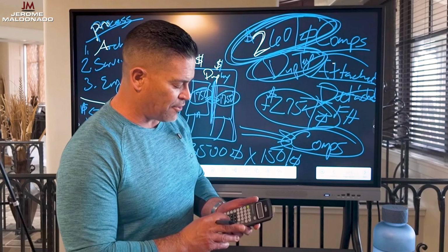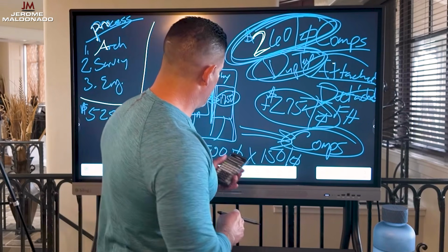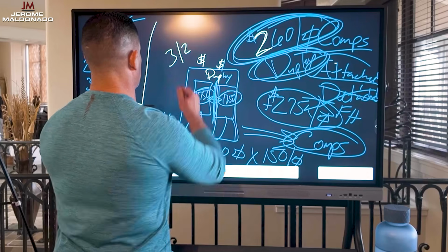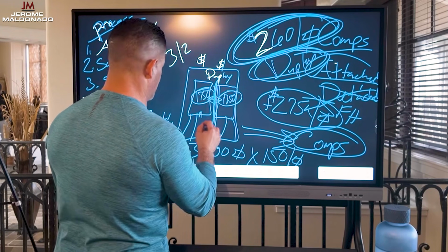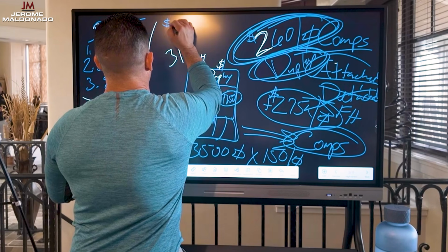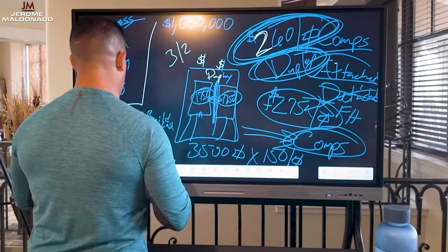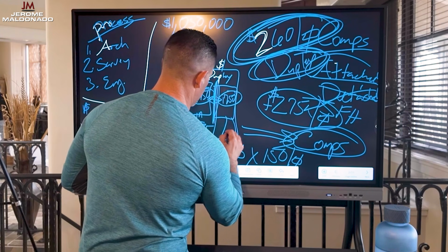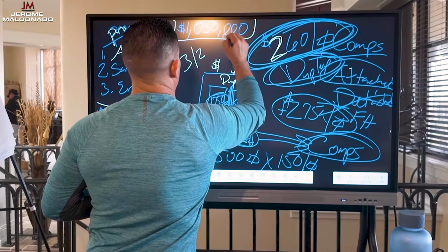So if we take $300 a square foot times 3,500 square feet, we know that we're going to be able to resell these for just over $500,000 a piece. So we have a gross resale price of $1,050,000 on these duplexes, okay? Now, we divide it by 2. Each unit is selling for $525,000, okay? Now, this is our gross resale price.